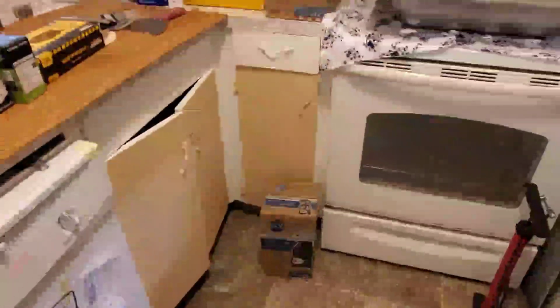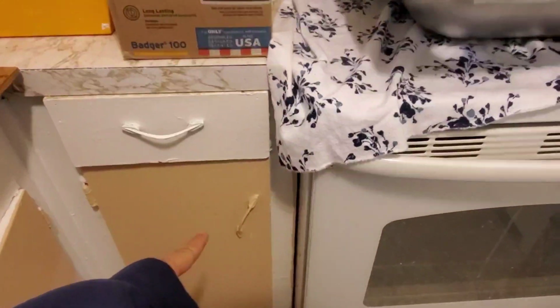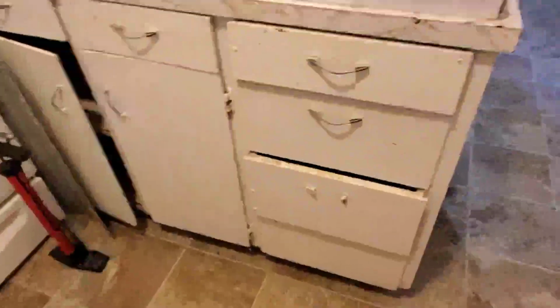So in here, in this little cupboard right here, I just had my pots and pans, and then down below was my bakeware. Under the sink was all my cleaning supplies, and all the other cupboards had food in them. All of them. It was all food.